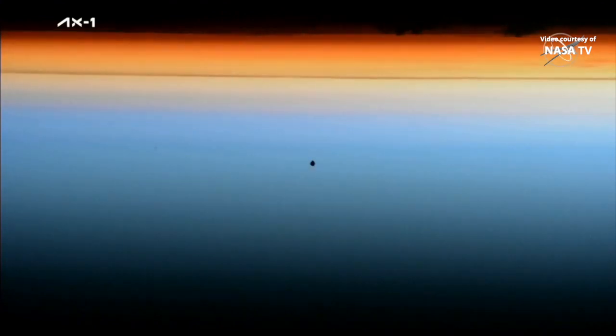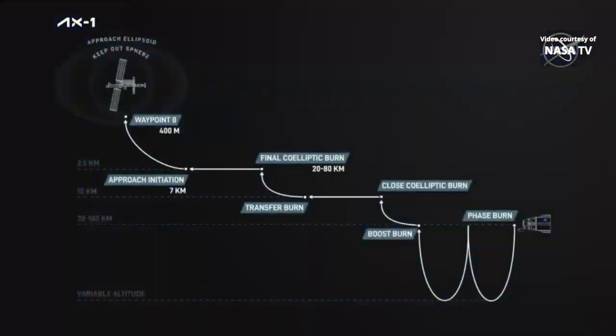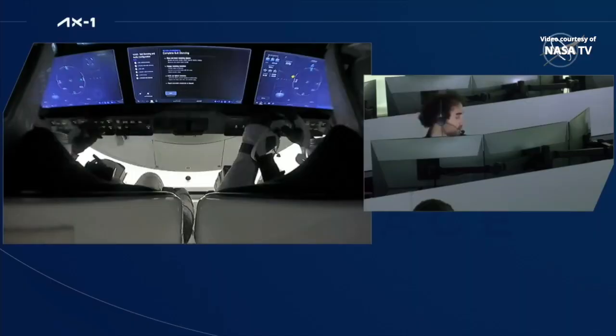4.010, and we have successfully completed 5.1 under comm checks. And so right now, with that approach burn started, we're a little over 7.5 kilometers away from the station still, but we're going to start closing in even quicker now, and this is going to bring us up and underneath, essentially on a center line from the station pointed down to planet Earth, and we're going to be just about 400 meters below.